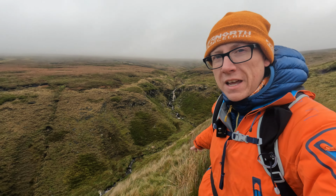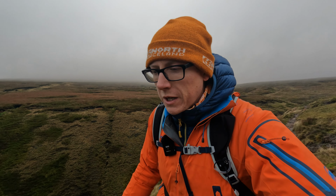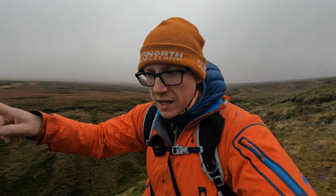So as we've made our way down off Higher Shelf Stones, we've actually found another path that we've decided to take, and it's taken us along the very top of this deep valley on our right. And a little treat, gorgeous little waterfall down there. This is just avoiding the Pennine Way that we walked earlier, creates a bit more of a circular walk, and we're literally gonna pick up the path over to Doctor's Gate in just a few hundred meters.